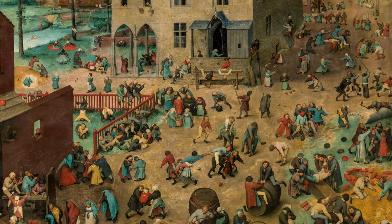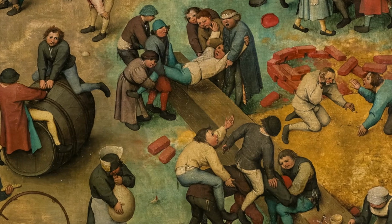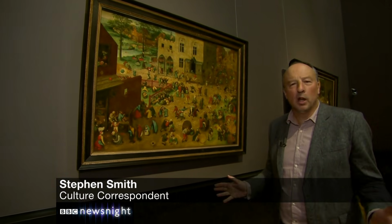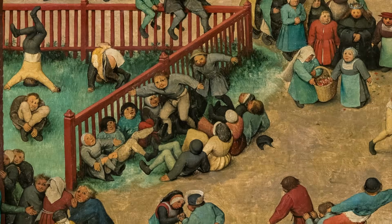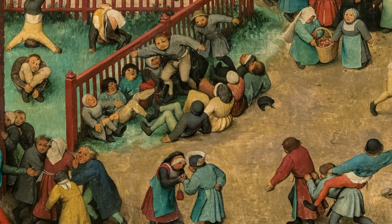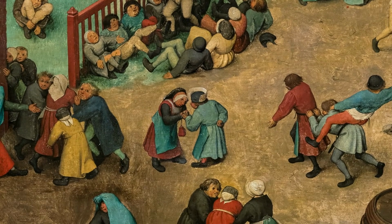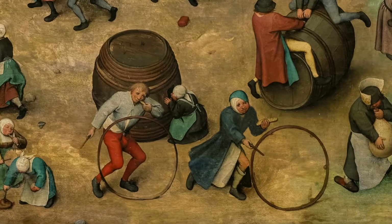It looks like child's play, but there's more to it than meets the eye. What's so extraordinary about Bruegel is there's so much going on. His great works like this teem with life in all its joy, exuberance and virulence. This is a very well-known work, Children's Games, and at first sight it's about the antics of young people. But look a bit closer at these playfellows. Aren't they getting on a bit?